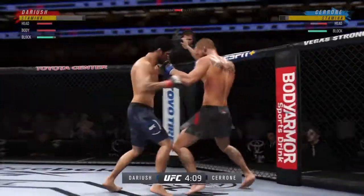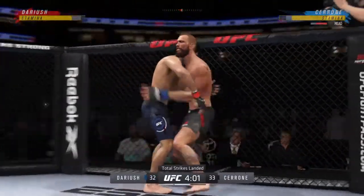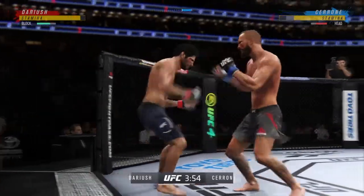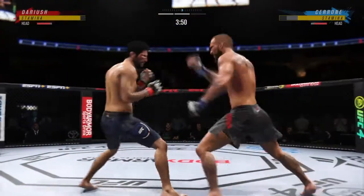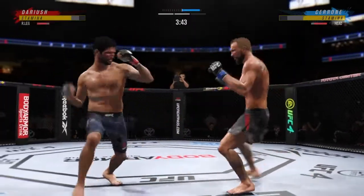Well-placed kick there by Darius. Lot of different looks. He switches to southpaw now. Oh, he lands another strike to the body, really starting to connect on a lot of shots to the midsection, and these will take their toll as this fight goes into the latter rounds.